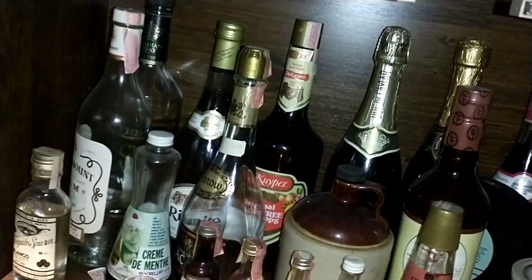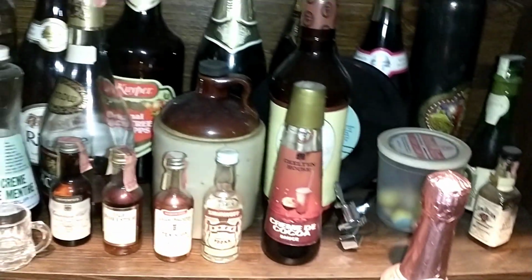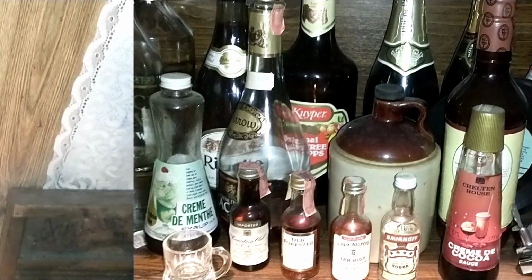Looks like potentially we were going through this. I don't even know if any of this stuff would have any value to it. Some of this stuff does not even look like it's been opened up. This must have been for those special moments. Don't know how many of them there were.